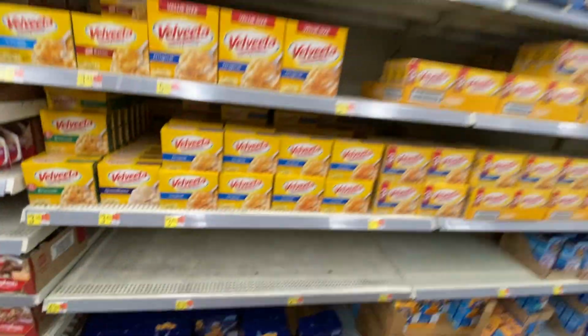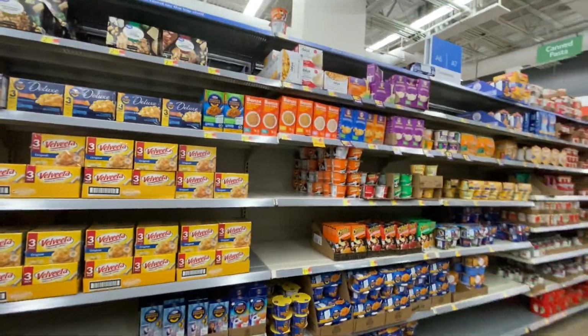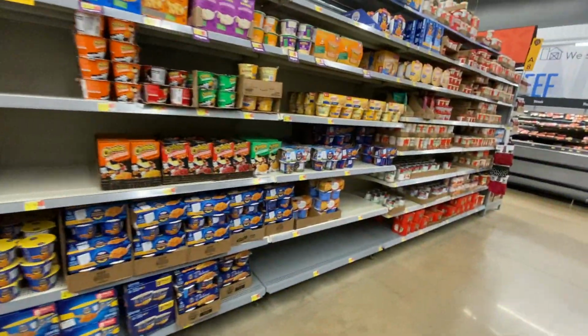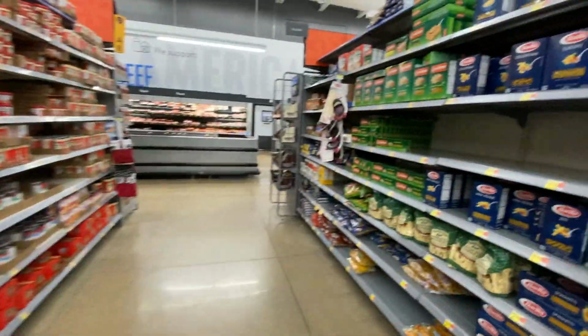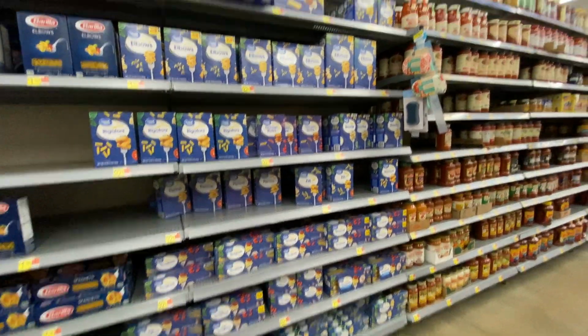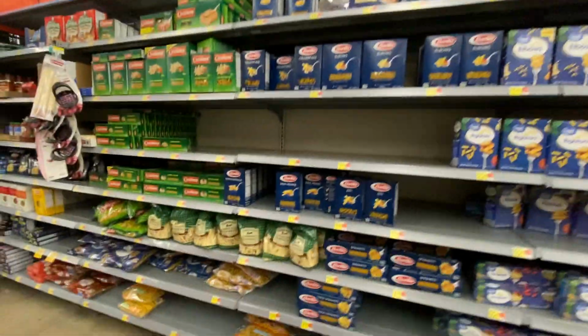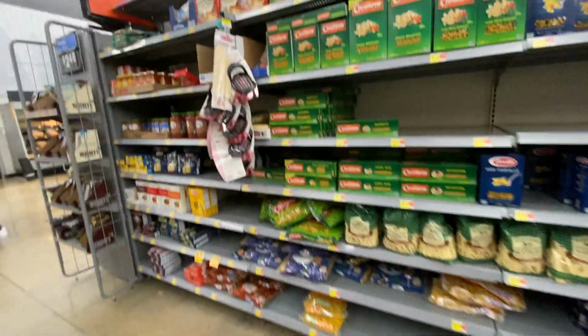So that's why there's so much Velveeta, because apparently nobody wants to pay $3.43 for a box of mac and cheese. And there's tons. So all the cheap mac and cheese is gone, and the pasta. It just depends what kind of shells you like. Like you cannot find muscatoli shells, but you can find elbow.